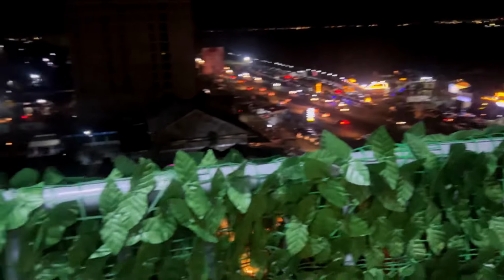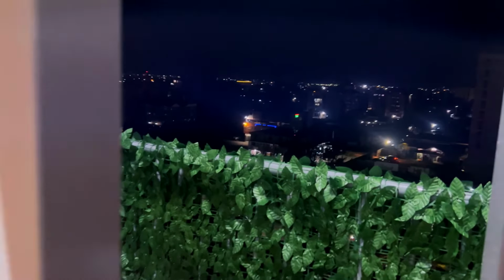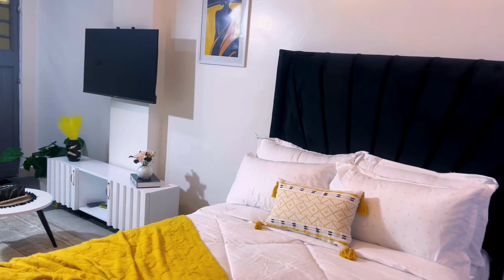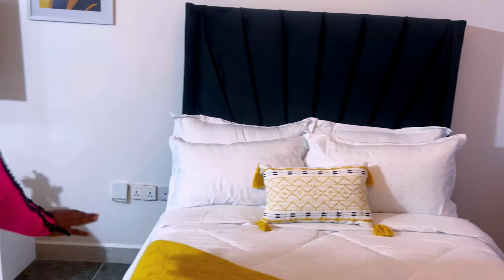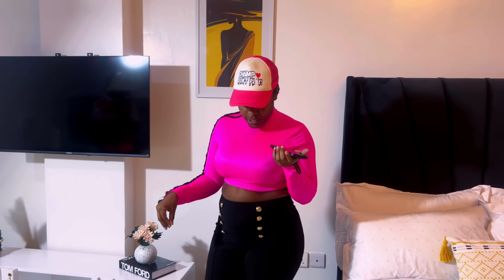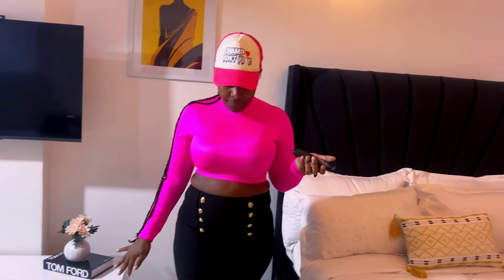Now let us go to the living room, and then I show you guys the kitchen. So back to the living room, we have this carpet here. The carpet is so soft, it is very comfortable. And it's soft kabisa, and it's comfortable kabisa. It is everything nice. This is how it looks.